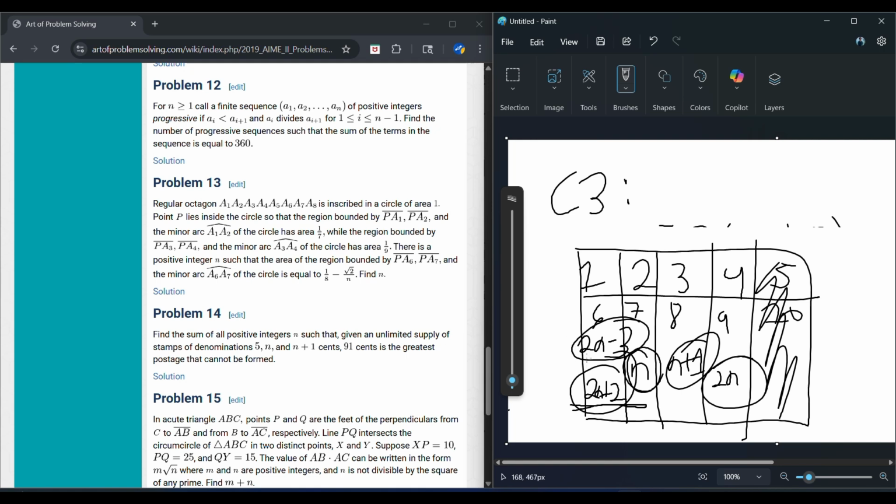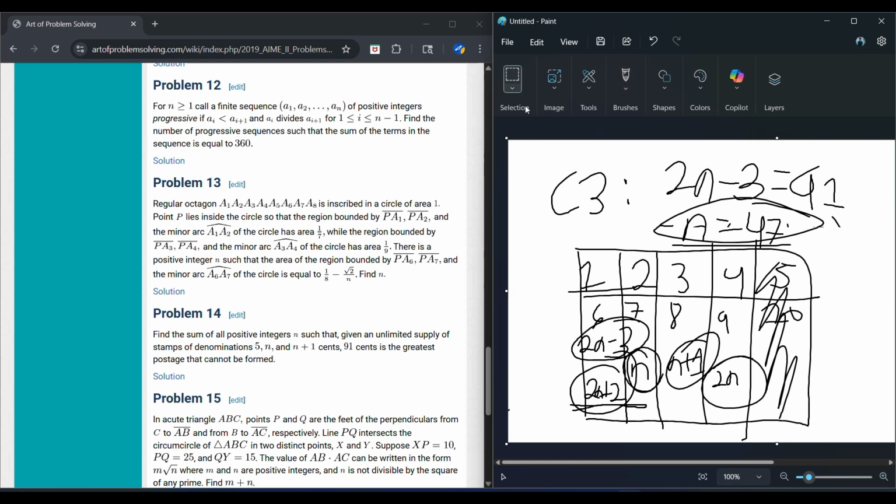So this could actually work, right? We need to basically take 2n minus 3, and we just set this equal to 91. This is going to work, because then we'll get n equals 47, and that satisfies the problem's conditions, right? Because 2n minus 3 is 47, which is the largest unformable number that is congruent to 1 mod 5, and it's the largest unformable number overall in this whole set of n plus 1 and 5. So we found one value, which is n is equal to 47.